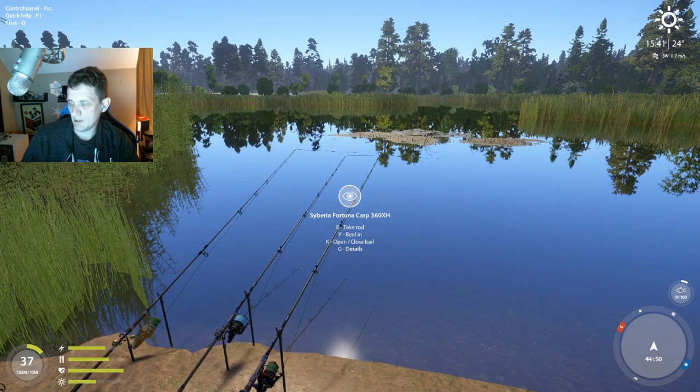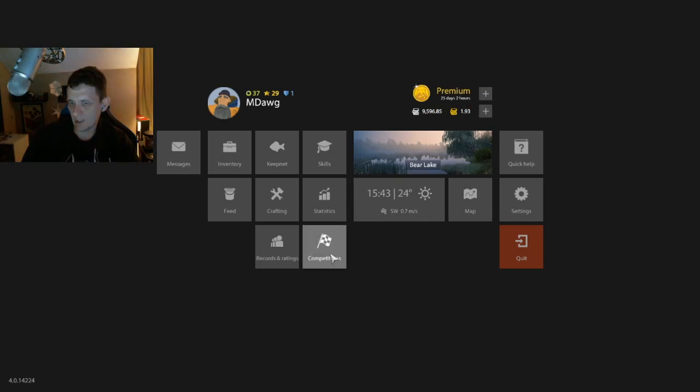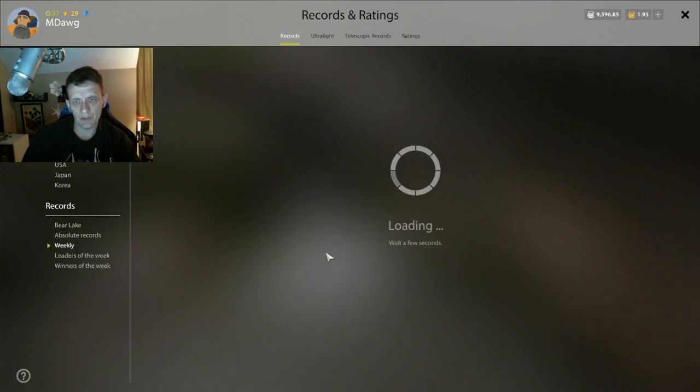Yeah, I do have pretty strong gear though, Razor. It won't be the same as fighting it on a little lower level gear, but it'd still be fun. Catch a big one. I'm curious, what are the weeklies on Golden Tench?